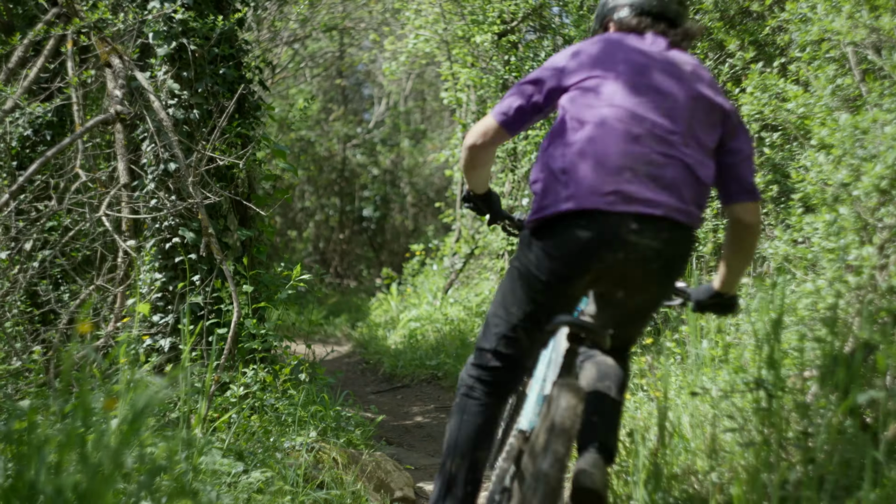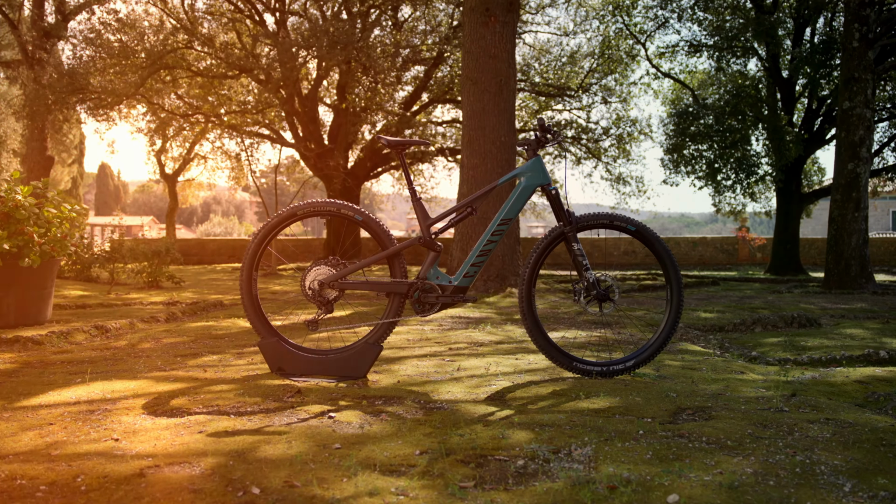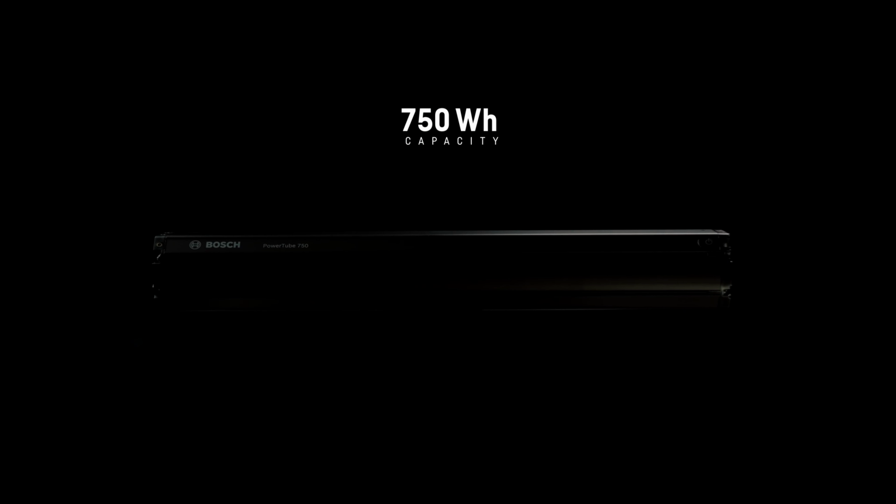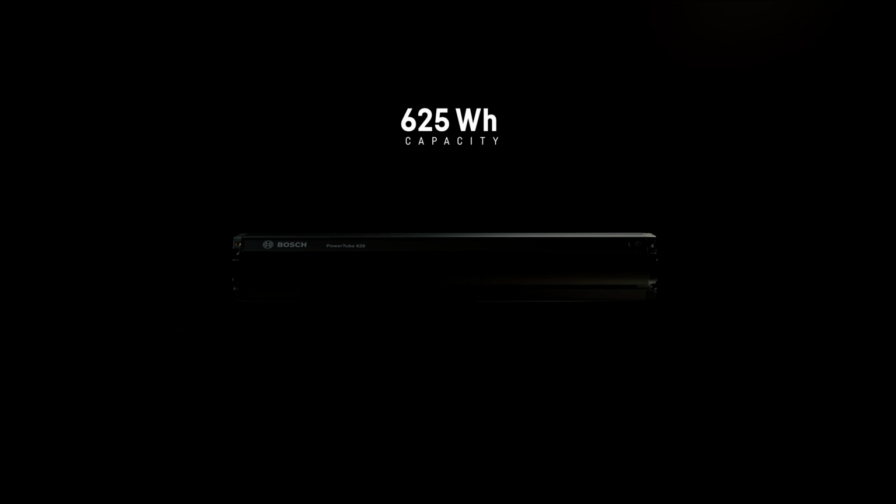The big benefit that the fixed battery delivers, first of all, is that we can design the frame much more lightweight. So we can really offer here a bike that is 21.x kilograms, and we can offer a bike that has a very nice design, that is really nice looking. And it can be equipped with 750 or 625 watt-hour batteries.